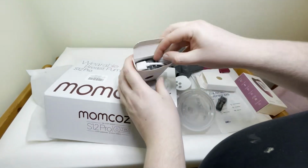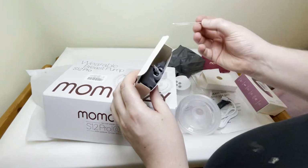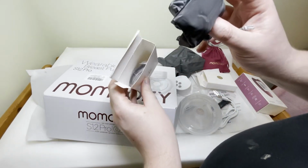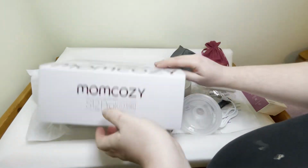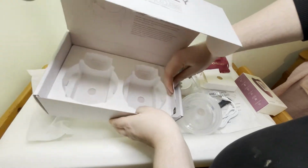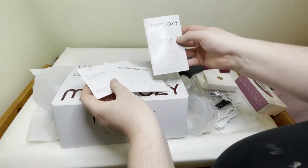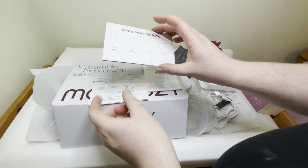Bag, well, no, there's some extra bits in here. Some cleaning sets. Well, that's a good idea. I hadn't even thought about that, but obviously you're going to want to keep it clean. Same again, little bag, all that fun stuff. Aha, here we go, just tucked in on the side. The user guide, perfect.